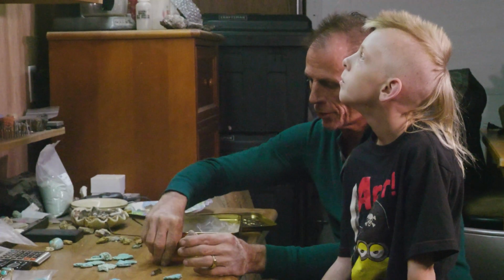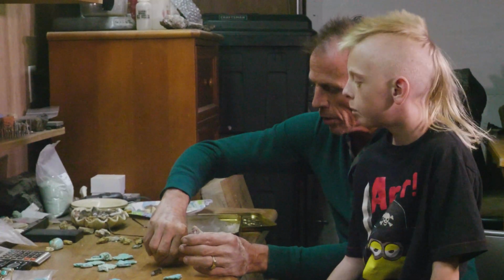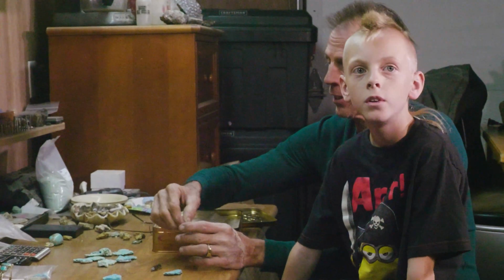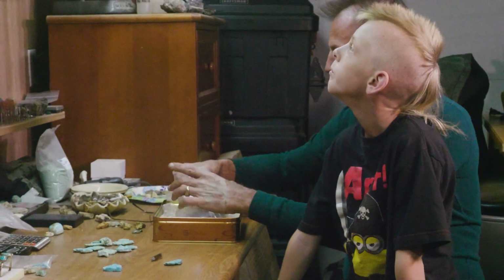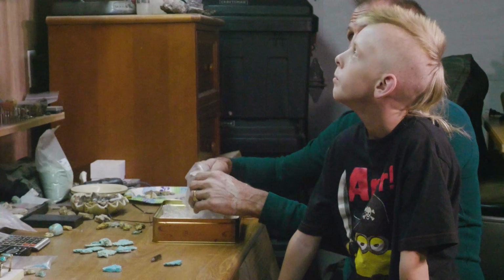So now what we're going to do is we're going to take the mining crew here, which is the wife, my boy, and we're going to cut some of the stone.